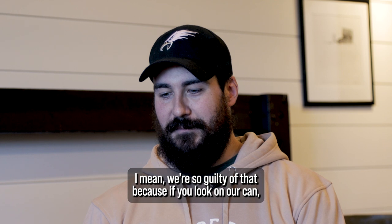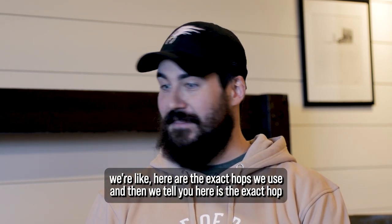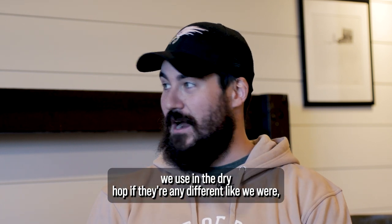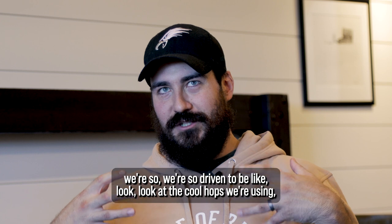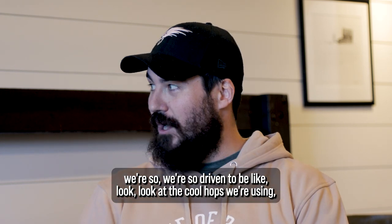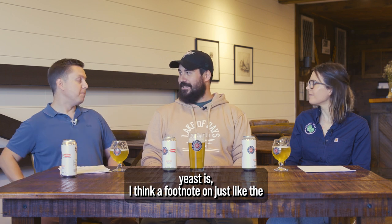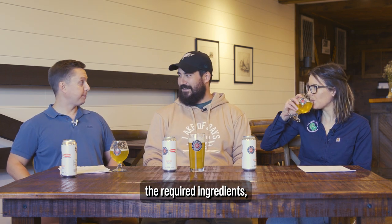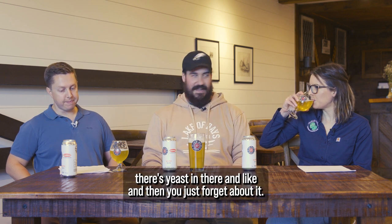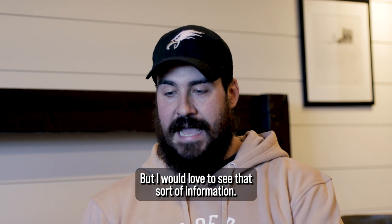We're so guilty of that, because if you look on our can, we're like, here are the exact hops we use. And then we tell you, here are the exact hops we use in the dry hop, if they're any different. Like, we're so driven to be like, look at the cool hops we're using. Yeast is, I think, a footnote on the required ingredients, like, there's yeast in there. And then you just forget about it. But I would love to see that sort of information.